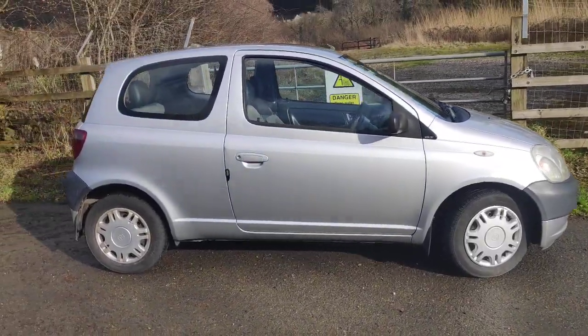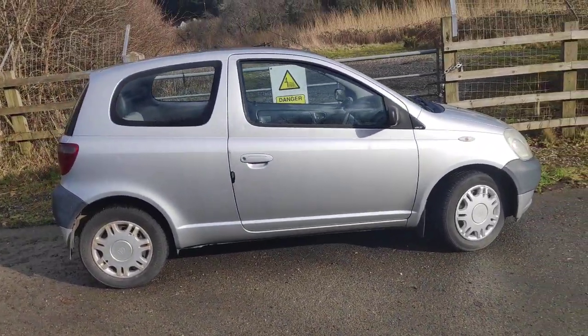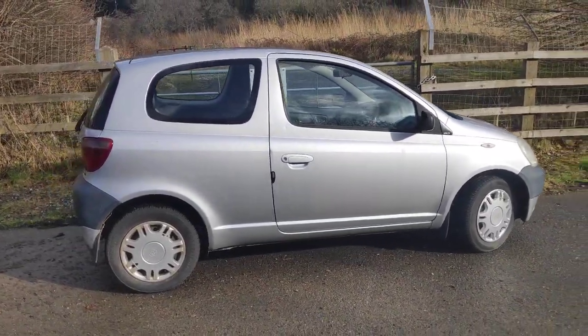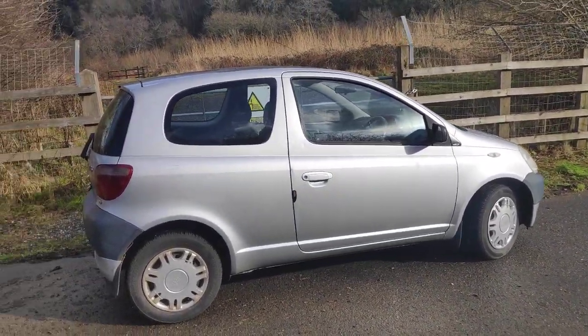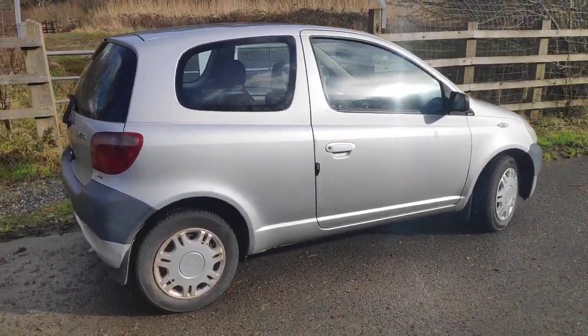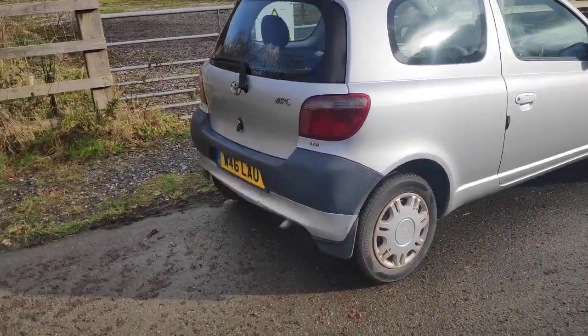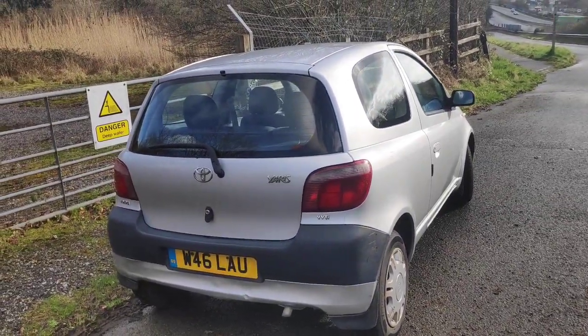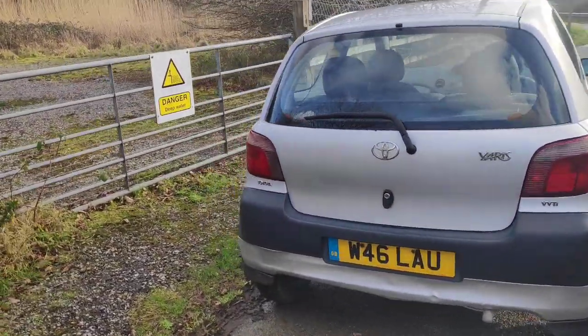It's 20 years old, and as long as you change the filters, change the oil, keep it serviced, keep it topped up, the fluids wherever you need it, it'll go on for another bloody 20 years. And as I said, I think at 500 quid, this is a bargain, because the number plate's worth 650, and it's got a 12-month MOT, and it's just had a mini service, including new plugs and filters and oil. So happy days with that.